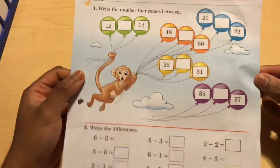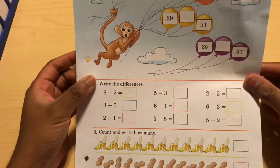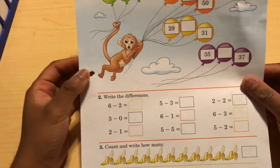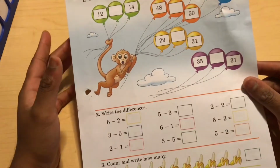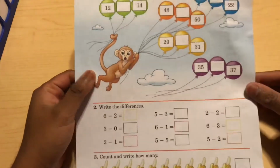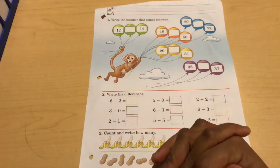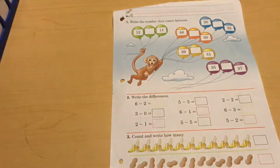So I have been using this with him for a month, and then a couple days ago, on Saturday or Sunday, I decided to ask him if he would be willing to try one day Abeka, one day Singapore, one day Abeka, one day Singapore, like that. He said yeah, he would give it a chance, and we started on Monday. We started doing Singapore, and from what he says, he prefers Singapore because it's a lot easier than.